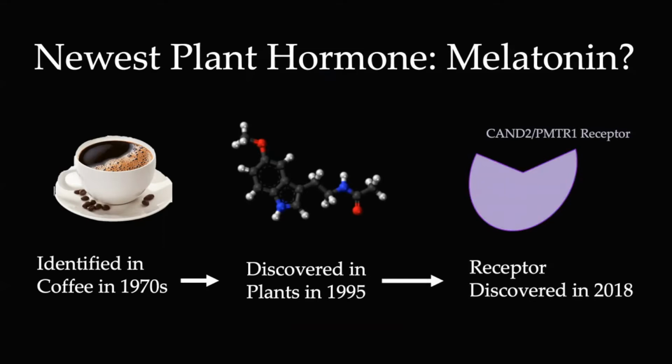Now, if this is a plant hormone, we would expect to see a signal transduction pathway, different activation of genes, transportation or translocation throughout the plant, and so forth. And so we've seen some of these. So maybe this is some kind of plant hormone. Maybe this is just another molecule.